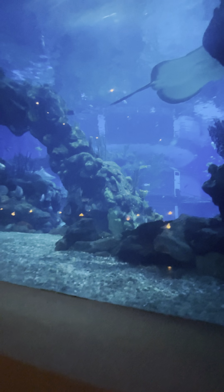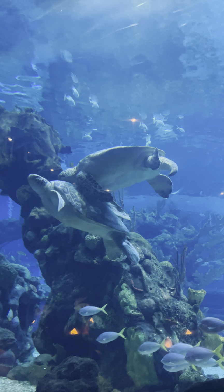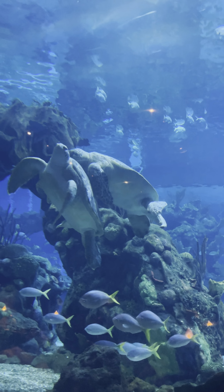School of fish going by. These two turtles. Wrestling? What are they doing?